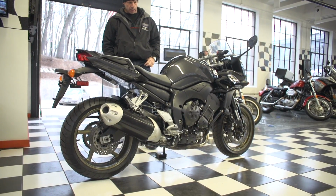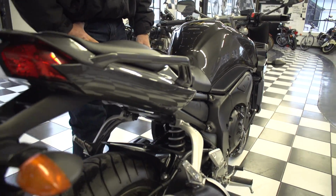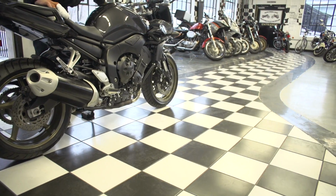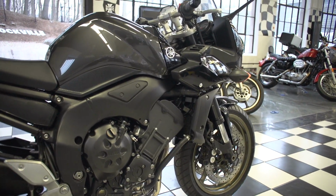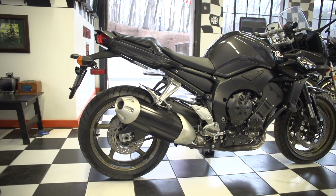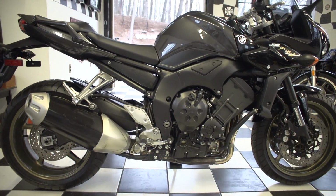There are a couple issues on it. There is a ding in the tank right here, a little tiny one, that I just noticed. I've had the bike in our possession for a few months, and I just noticed that, so it's not something that's real obvious. And there's also a little crack in the plastic cowling right here, and the bike's got 800 miles on it, so it has a little bit of patina or wear here and there. It's not a brand new bike, but mechanically, with that many miles on it, the inside of the engine should be like new.